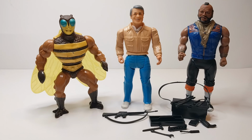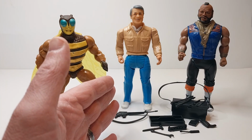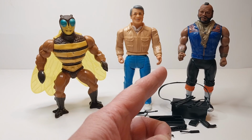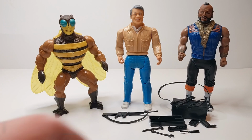And then just yesterday, I got lucky again. All 3 of these vintage figures in the same bag at the same St. Vincent de Paul. We got Masters of the Universe Buzz-Off. We got Galoob's 6-inch A-Team figure of Hannibal. And Galoob's A-Team B.A. Baracus, Mr. T himself.